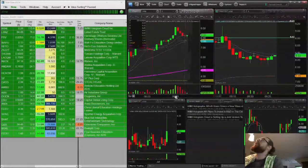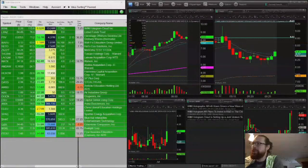5-minute candle to make a new high over 8.40. So I've got a starter on Wimi at 8.34 for the first 5-minute candle to make a new high. And I'd like to see a break of 8.50. So I'm going to put an order at $8.50, so I can add at 8.46, 8.47 and then ride that momentum back up towards 8.75, 8.90.